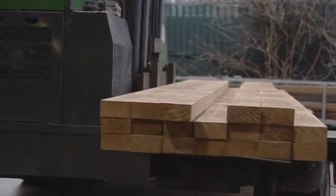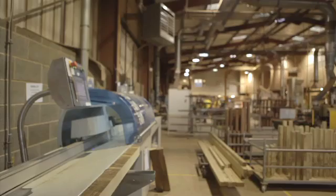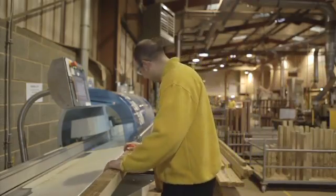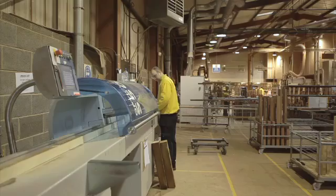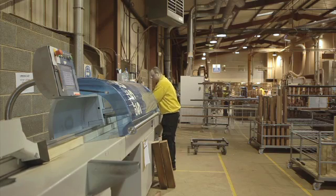Before we start making your product, each piece of timber is checked by eye for any naturally occurring defects, like knots. When we find one, we mark it with chalk, like this. Then the machine can read the chalk and cut round it.